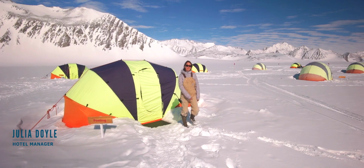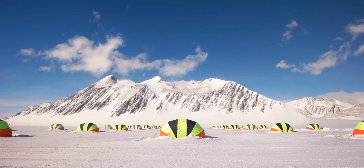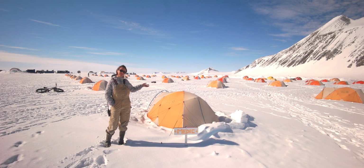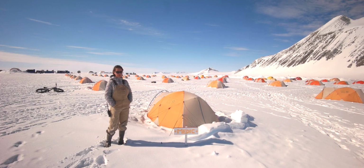These are the clam tents. Two people can sleep in each of these tents. They're guest tents. We have about 35 of them. Each clam tent is named after a polar explorer. This is the staff tent area. Each staff member gets one. We have about 70 of them. This is where the doctor lives.